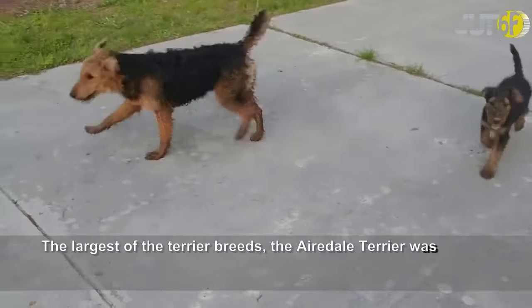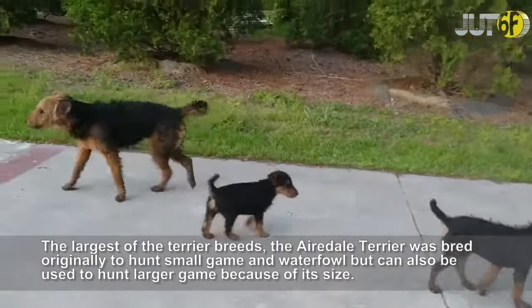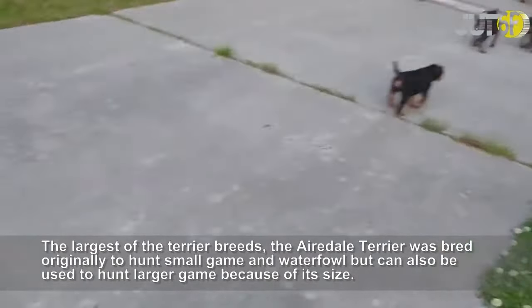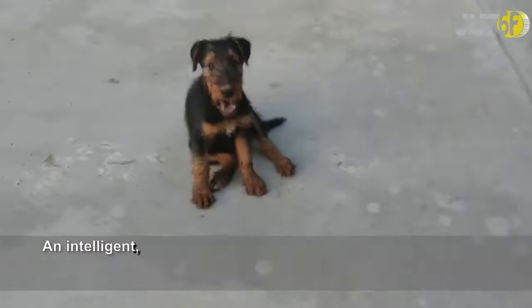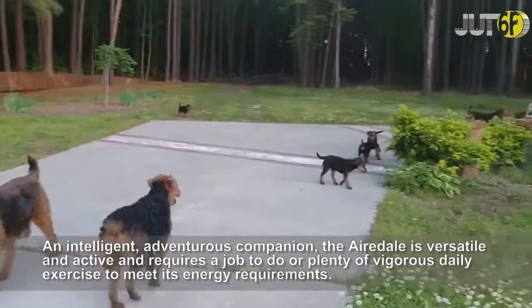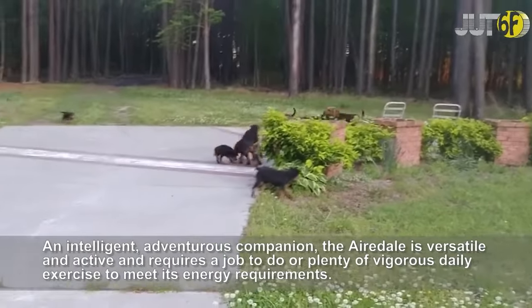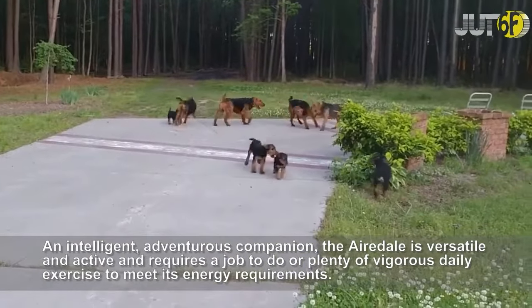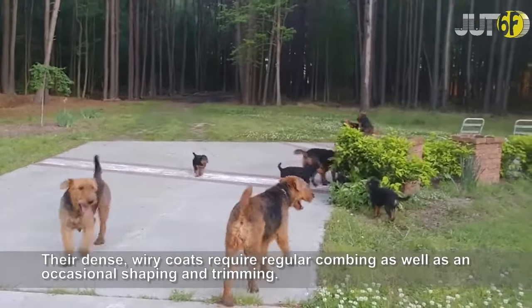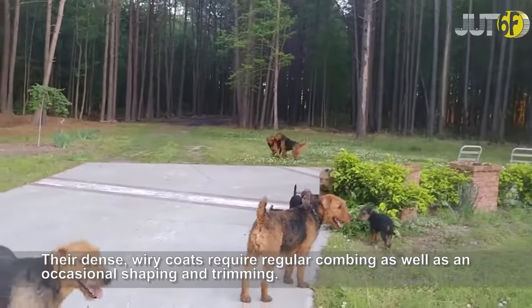The largest of the terrier breeds, the Airedale Terrier was bred originally to hunt small game and waterfowl but can also be used to hunt larger game because of its size. An intelligent, adventurous companion, the Airedale is versatile and active and requires a job to do or plenty of vigorous daily exercise to meet its energy requirements. Their dense, wiry coats require regular combing as well as an occasional shaping and trimming.